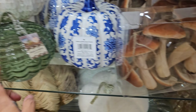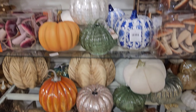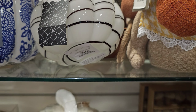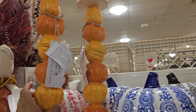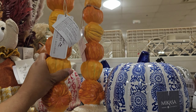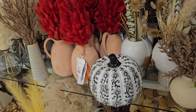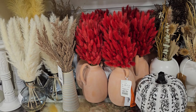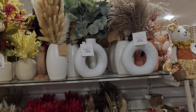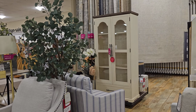$10. Ooh, and the glass pumpkin. It's kind of cool. I like this black and white one. That's only $10. And these pumpkins, how they're like engraved, like the gourds, they're $15. Ooh, really, really pretty color, right? Again, by Martha for $25. And these are $20. That in the back is $1,300.